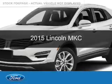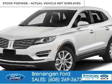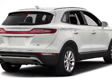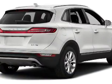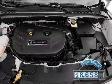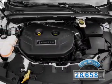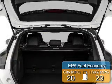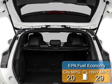A used 2015 Lincoln MKC. It's powered by front-wheel drive, a 2-liter 4-cylinder engine, and a 6-speed automatic transmission. With fewer than 30,000 miles, this vehicle has a long road ahead. Great fuel efficiency saves you money by requiring fewer trips to the gas station.